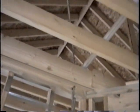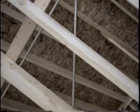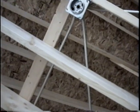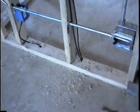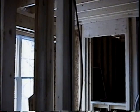Conduit, and then it runs across and meets some other conduit in the middle of the bedroom. That's where the ceiling fan is. Okay. Telephone wire or TV wire goes up here and then across the middle of Margie's room.